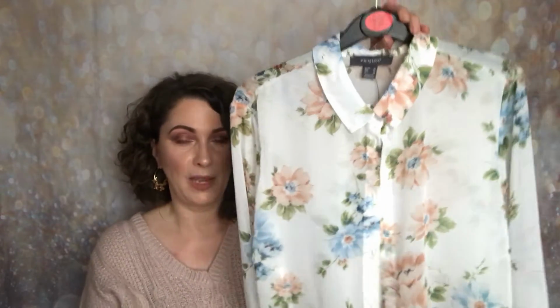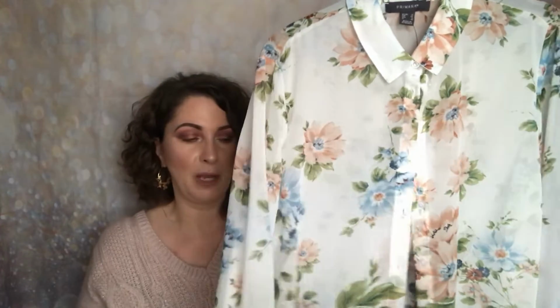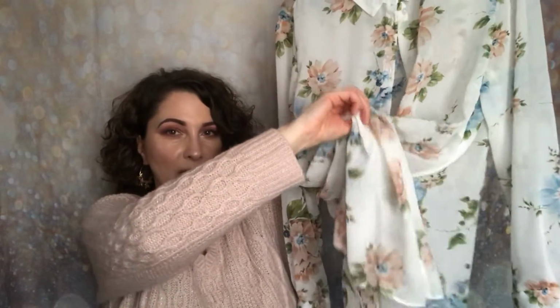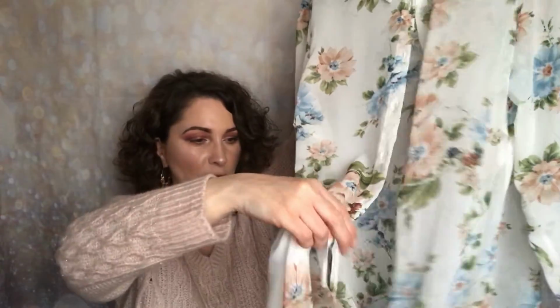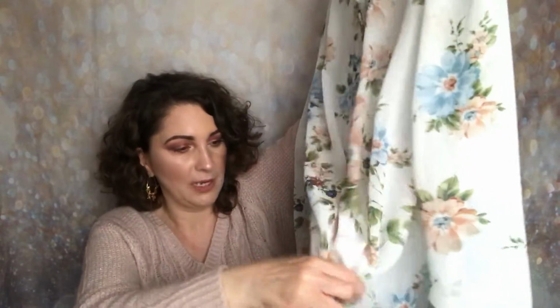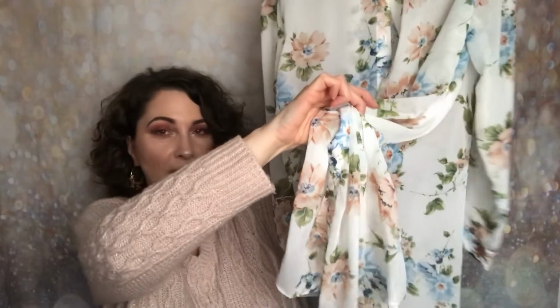Next, I picked up this. Now this is everywhere at the moment, and I've seen it in multiple stores. It's £12. It's very long, and it comes down between my knee and my thigh, but when you see it in the store, these two parts will be tied up like that. So you have the long drape at the back, and then you have this as a crop top with a tie around the front.